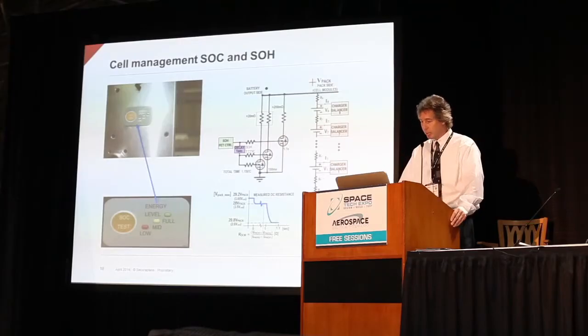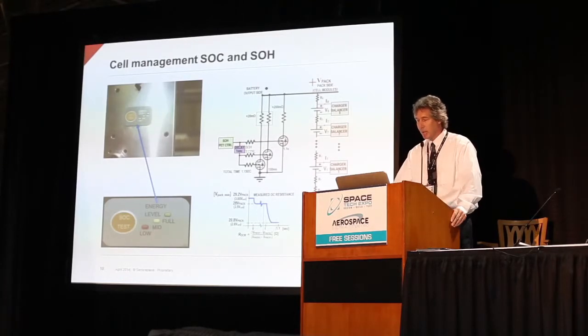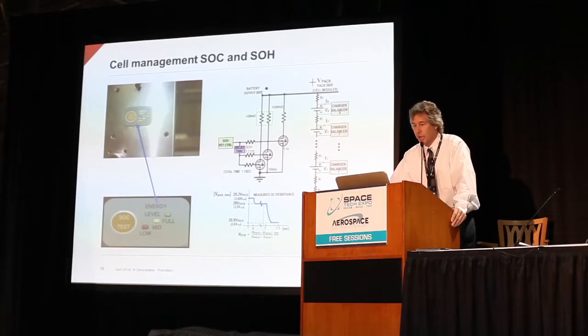And state of health is a common aspect that's needed for all aviation batteries. Most commonly, batteries are taken off the aircraft and given a full capacity test in a maintenance shop that determines the capacity of those cells, as to whether they are applicable to be put back on the aircraft or require some sort of maintenance at that time. It's usually an annual test. It can be done more frequently or less frequently depending on the application.